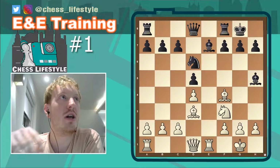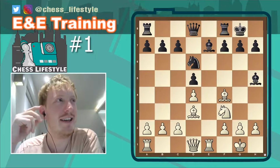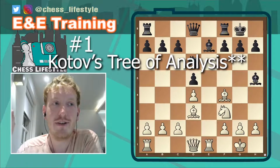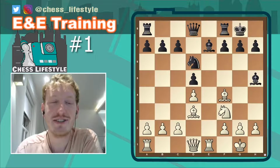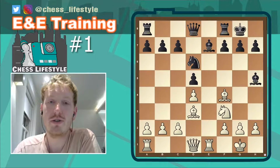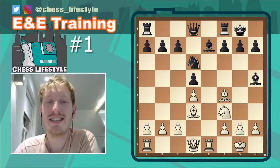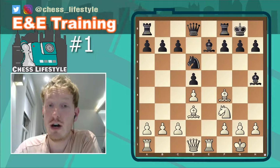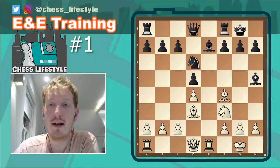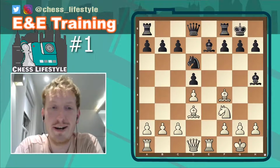This is starting to sound a lot like Vukovic, Art of the Attack. Is it Vukovic who recommends this like ultra systematic way of calculating the tree of variations? That's not really what I'm suggesting. I'm just trying to encourage you to come up with candidate moves earlier than normal, so that at least you know that you have other options to fall back on, and you don't spend too much time in some sort of rabbit hole. So yeah, that's the takeaway from this one.